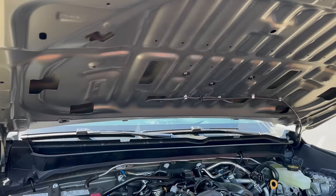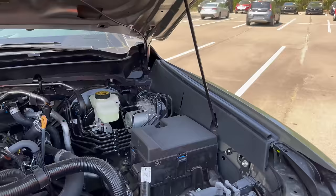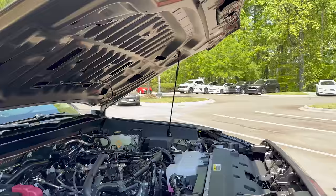Now look at this right here. I don't know why this one is this case, but this one does not have the soundproofing protector that the TRD Off-Road does. Actually, I just noticed that. So that might be something that we want to know. Is that standard all the time like that, or does this have something different like that?